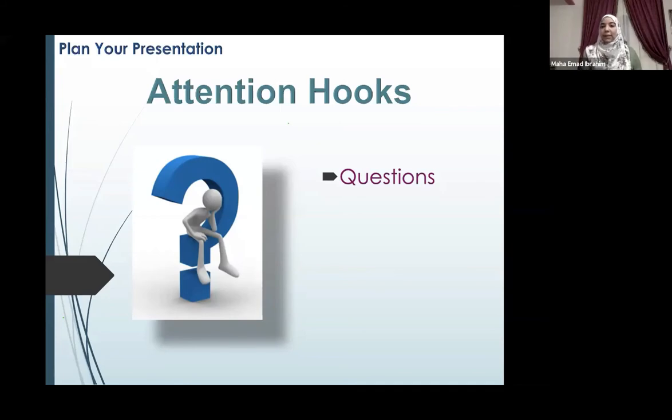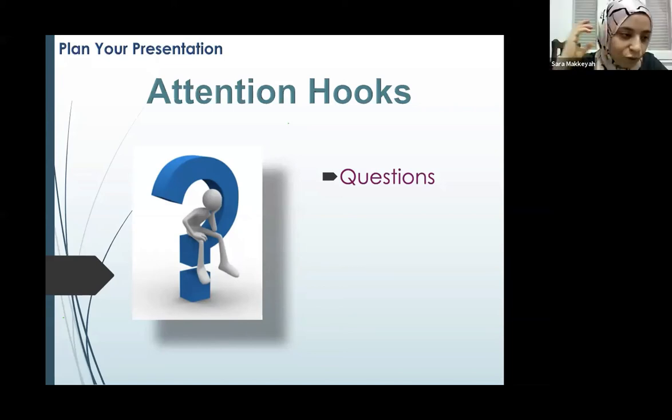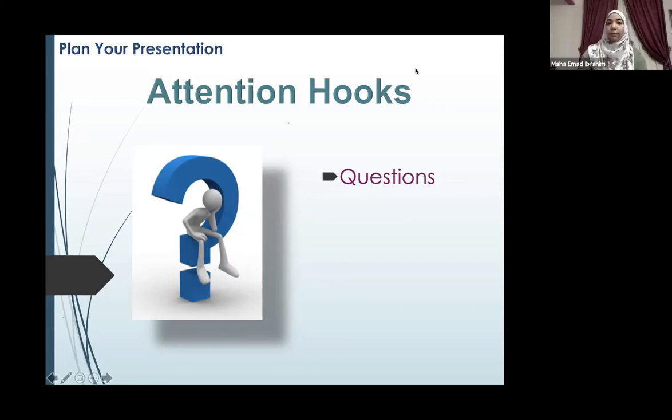Okay, what else? To change the subject, to say something small, a short story, or anything to change, to make them more attracted. Yes, people love being told stories, and we will have also a discussion about metaphors, what we mean by metaphors in learning.